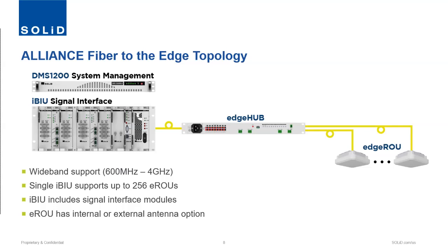So the topology of the Alliance EdgeRU is very simple. It uses the same head end as the rest of all of Solid's Alliance distributed antenna system products. And it has the Edge Hub, which is like a floor level or IDF level, one rack unit piece of equipment that relays the optical signals out to the EdgeRU remotes and also provides the DC power. It's low voltage NEC Class 2 type power. So in most jurisdictions, it doesn't require an electrician or a conduit. Of course, check your local codes.